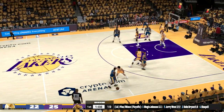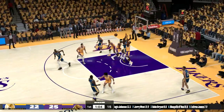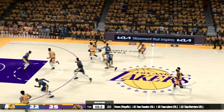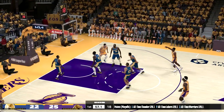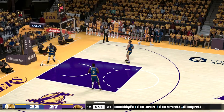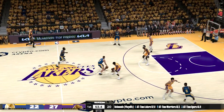Now Davis. Still no points. To the paint. Deflects the pass. Shot is up. And there's another one for the Lakers. You know, Worthy's a capable shooter and has a really good sense for when he should take his shot.